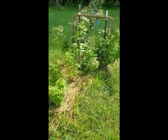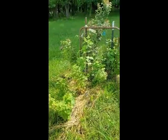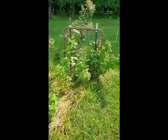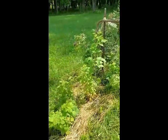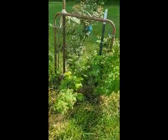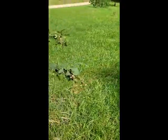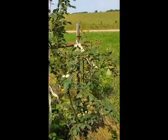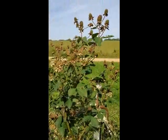I started this bed two summers ago, and then last summer we added a few plants, a few vines that we bought at the local nursery. These raspberries are so good, so sweet, and so beautiful. Such a beautiful color. Over here on this side, I have thornless blackberries, which I'm excited about. And you can see they are just loaded.